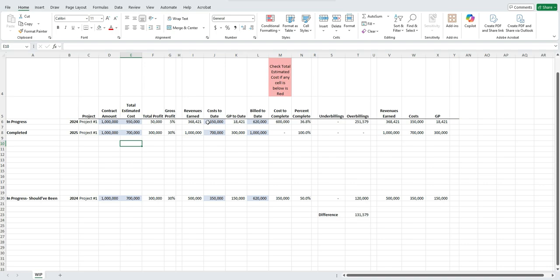Things change. Again, the scenarios change. You want this to reflect as close as possible to what the job is actually going to close out, so you don't postpone revenue recognition. And the way to demonstrate that is to look at an as-if or should-have-been scenario where we adjusted that estimated cost to what we thought it would have been in 2024. So instead of $950,000, we decrease it to $700,000.